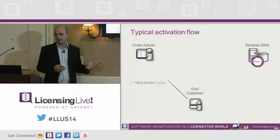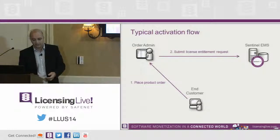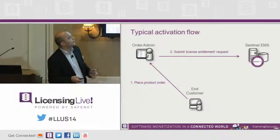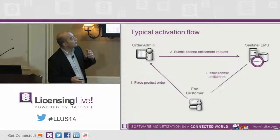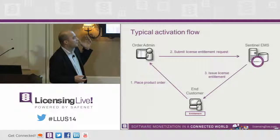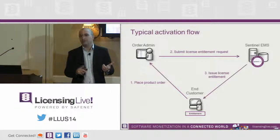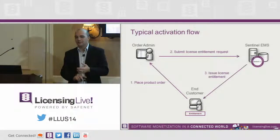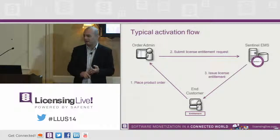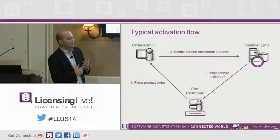So the flow typically would be, the first step is that the product order gets placed through the order admin role, entity. That creates what we call a request for an entitlement. That entitlement gets delivered to the customer. When I say entitlement, this has so many names. People call it something different. Authorization code, product code, CD key, license authorization code, entitlement code. There's so many different names.